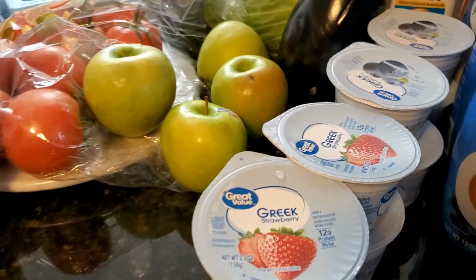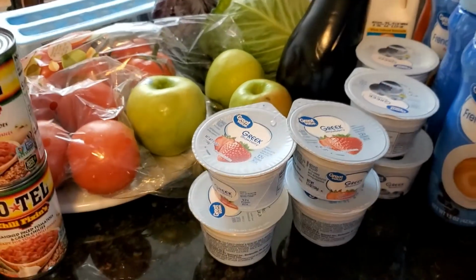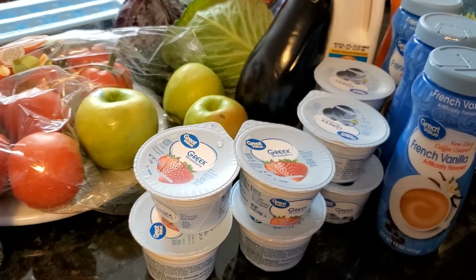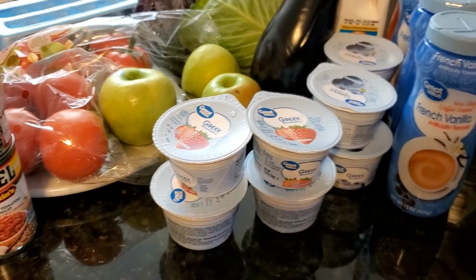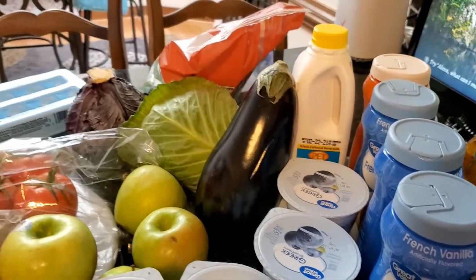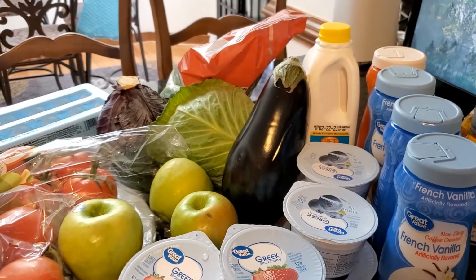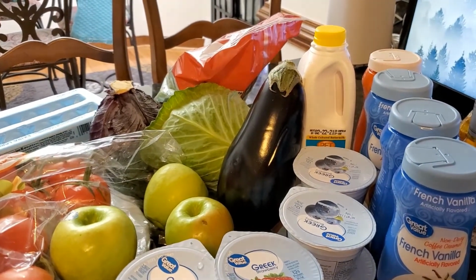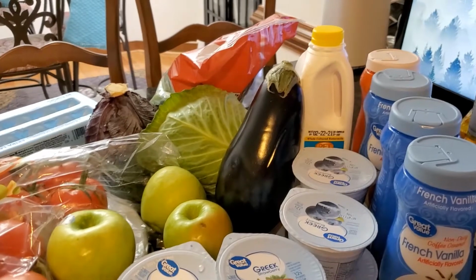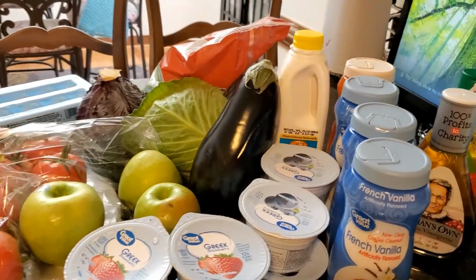Let's see. We have yogurt. And the big guy wanted yogurt. I sent him over to the counter to get what he wanted, and he came back with the yogurt. We also have an eggplant. Now you notice I only have one. And that's because eggplants can go bad pretty quickly. One is enough, just big enough for whatever the dish may be that we decide we want to eat.